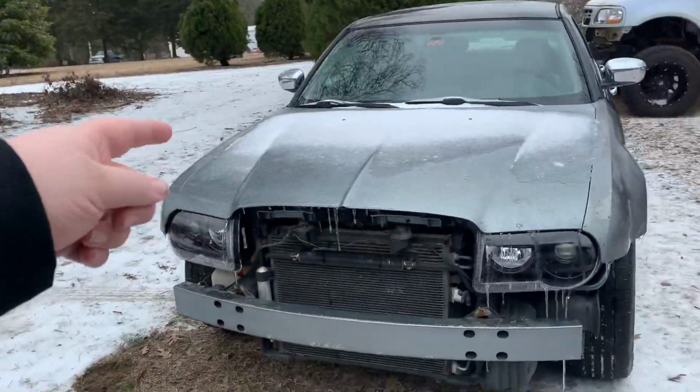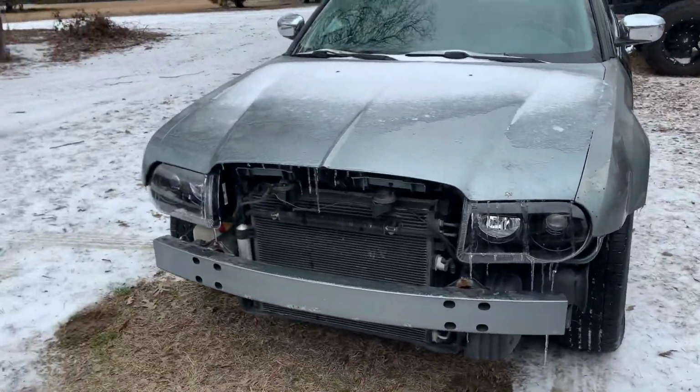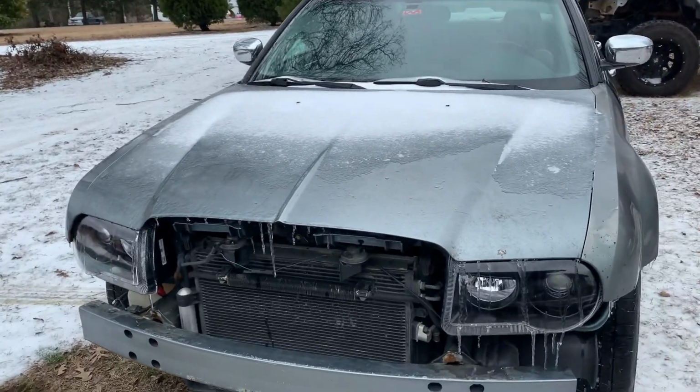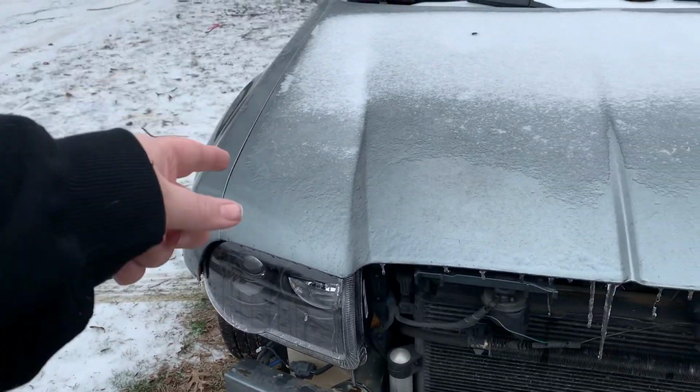I can't wait to get this thing back together. And sometime or another, we're gonna pull these headlights out, and there's a few things I want to change. So we'll do that sometime. But anyway, I really want to get this thing done.